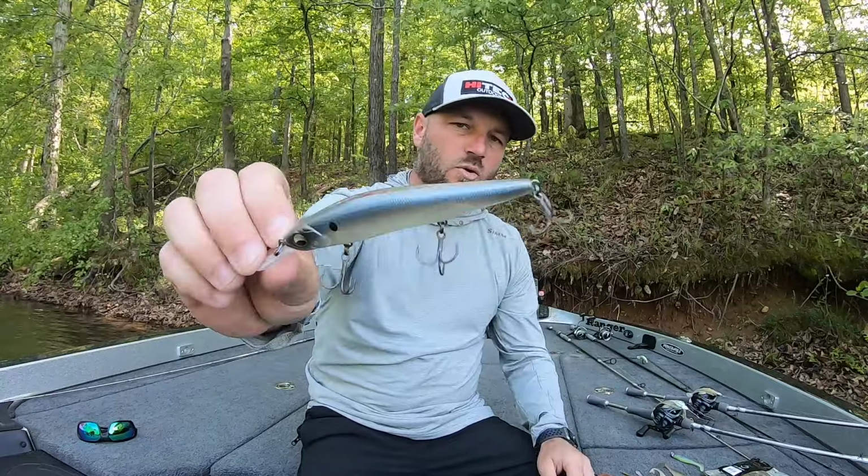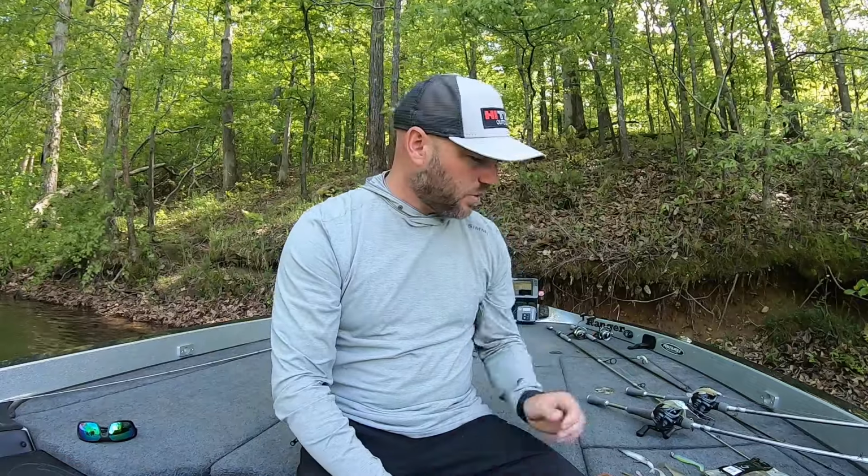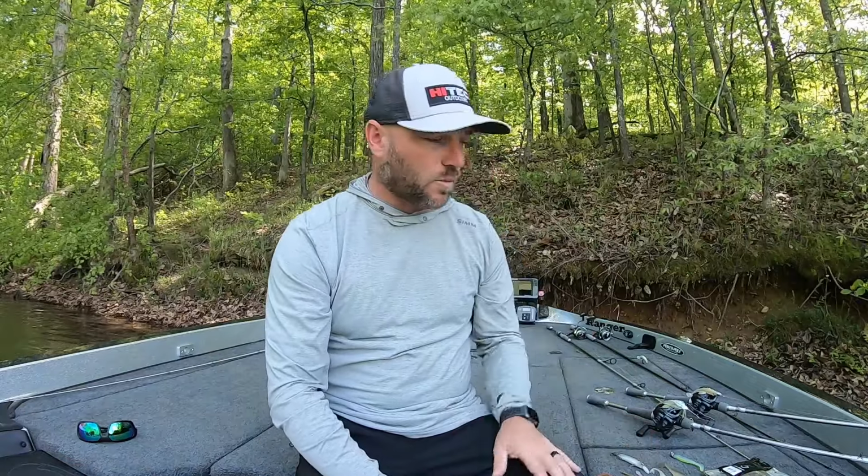A lot of people put this down really quick. I throw a jerkbait a lot, especially if conditions are right. You want some chop on the water, cloudy, overcast days. Those fish will come up off those beds and eat that bait. I love to catch them on a jerk bait, so I'll throw that a lot more than a lot of people do. They'll put it down as soon as the water starts warming up.